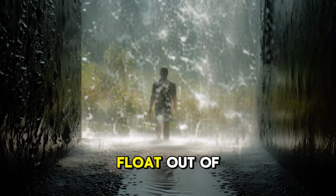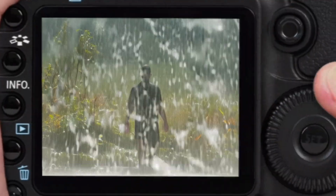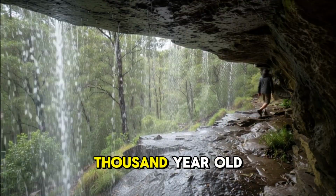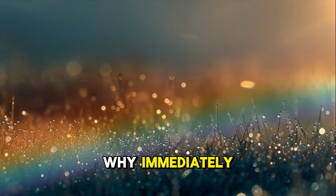The icebergs that float out of the lagoon wash up on this black sand beach, and they look like giant diamonds scattered across obsidian. The contrast is unreal. Transparent ice against black sand. Waves crashing around thousand-year-old ice. This is one of the most photographed spots in Iceland, and you'll understand why immediately.